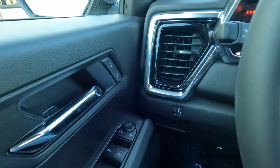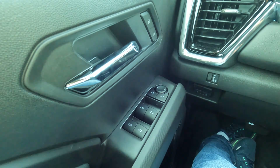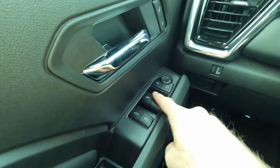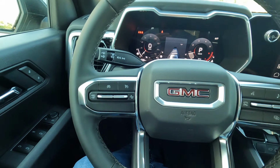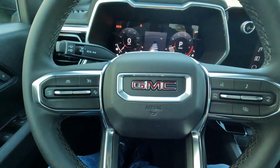Now, let's talk about the driver's door. We saw everything on the passenger side. The only additions here that you're going to have will be the controls for your windows and your side view mirrors. You have a tilt and telescopically adjustable steering wheel, and your steering wheel mounted controls on both sides, everything for your cruise control right there.